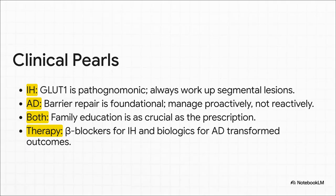For hemangiomas, GLUT1 is your stain and segmental lesions demand a full workup, every time. For atopic dermatitis, barrier repair is the non-negotiable foundation of everything you do. Manage proactively. And for both of these conditions, educating the family is just as important as the prescription you write. Remember, treatments like propranolol and the new biologics have completely transformed outcomes for these kids.